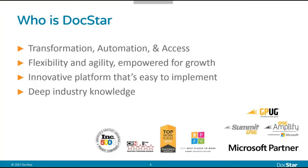And DocStar is, at this point, well known for being a transformation and automation process company. We've been providing solutions, as mentioned, for quite some time to over 2,000 organizations. But most notably, our solutions are flexible and able to provide most organizations with the agility that they need to empower growth through multiple process automation solutions. So you may start with an initial solution, but you may then move that into other areas of your business or extensions within the same area of your business in order to reap more benefit from the solution. For example, you may start in your accounting department and drive process automation there, and then move into your HR team's department and drive process automation for the HR team.